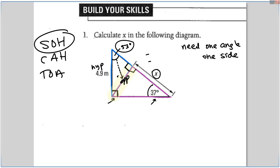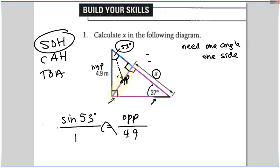Good, you guys, good. A lot of people getting that. So sine, what goes next to the trig thing? 53, the angle, good. Sine 53 over 1 is equal to the opp, which is the shared side, all over the hypotenuse, which is 4.9. This cross multiplication, do I times or divide? Good, times. 4.9 times sine 53. 3.91? People are agreeing with that? All right, 3.91. Okay, so opp is 3.91. That's right here.